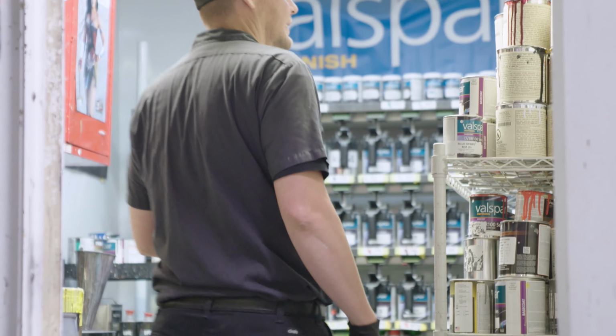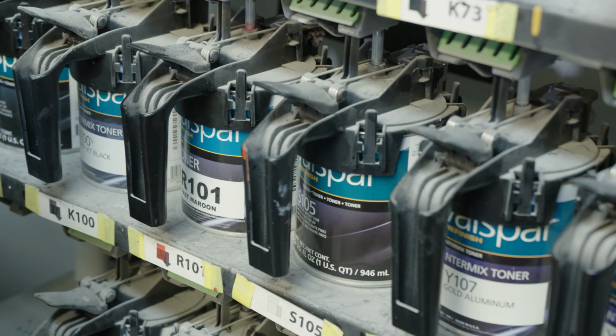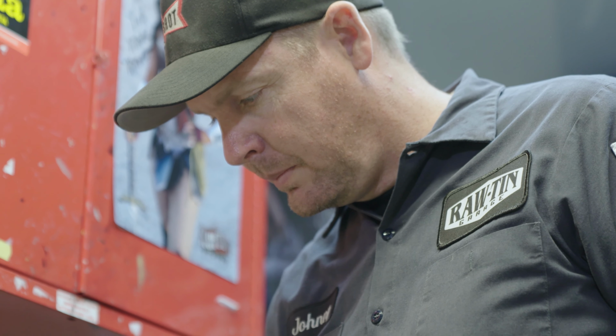There's so much to a paint job. If it's graphics, we want to make sure that they're flowing. It's how does the whole bike look? How does it look front to back, side to side? Is it the seat? Is it the exhaust? There's so much that goes into building a custom motorcycle. That's the exciting part of what we're able to do and accomplish here. We're going to make it your bike.